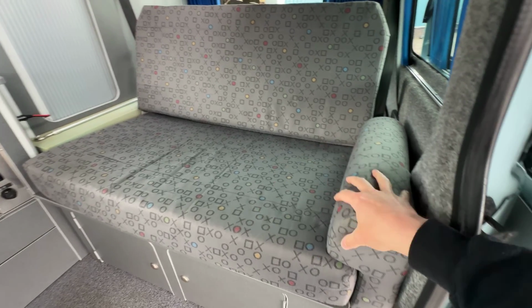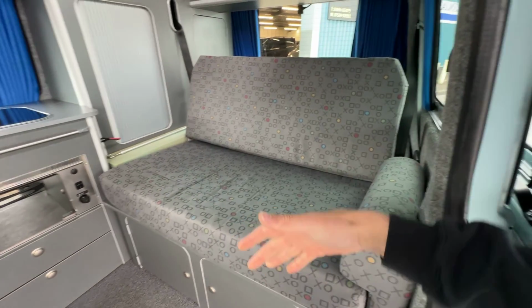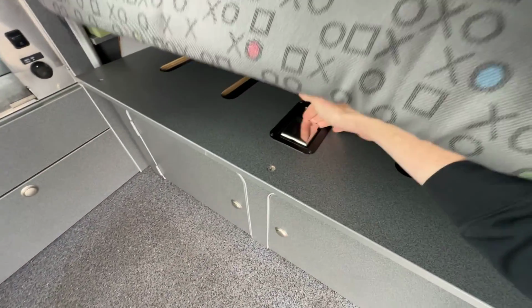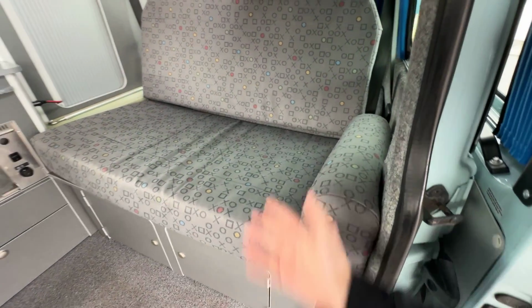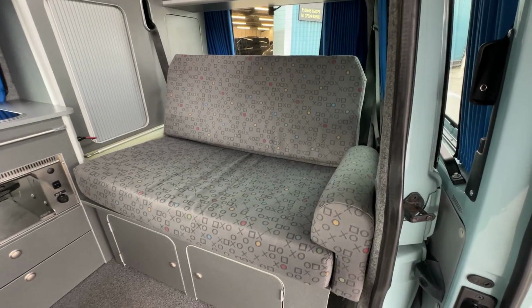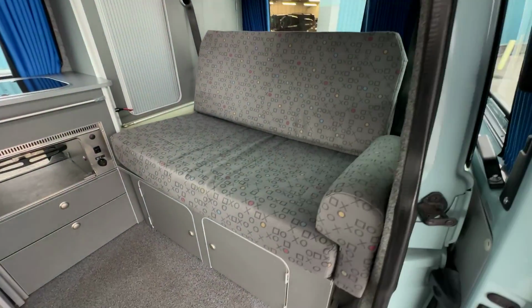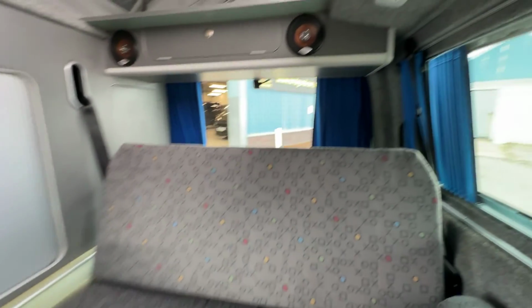Having a look at the bed from this angle then, again, of course, another mention there of that trim. Lovely to see that it's all been matched nicely, and this operates really, really very well. If you lift this up, there's a little handle just there. Give that a pull, that flips over there, and it is down into a bed in literally seconds. There is a picture of that on the full advert if you want to see what that looks like in its downward position.